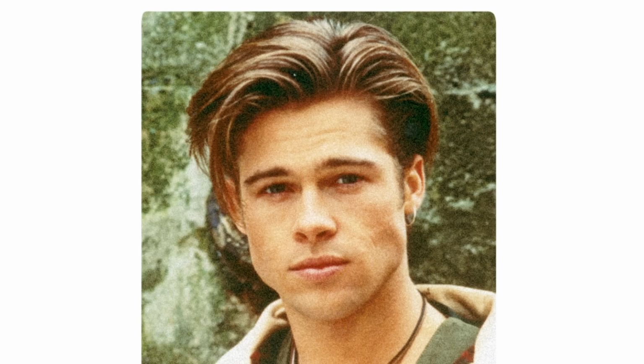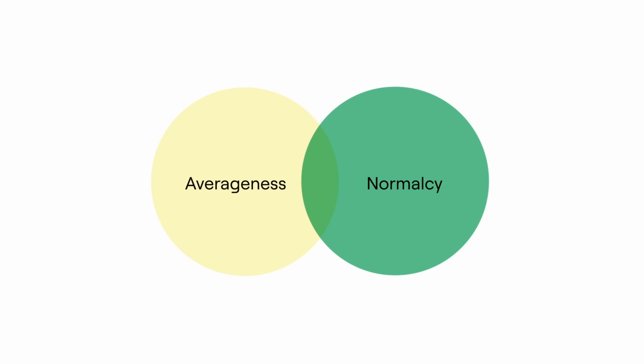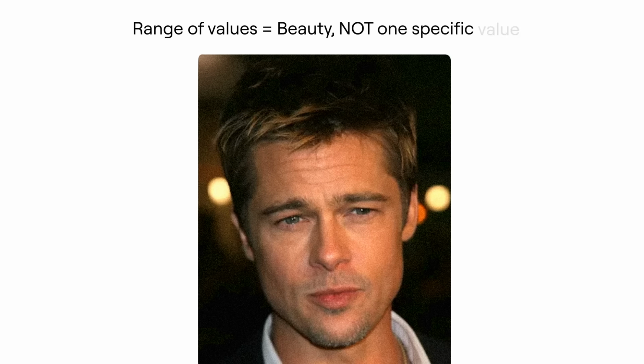But let's try to stay focused on Brad's facial averageness, or the normalcy of his face. Remember that averageness represents a range of values that can look equally beautiful. It is not about achieving one specific proportion, where some people claim a 1-to-1 ratio of the jaw width to cheekbone looks best, but rather as long as your jaw is not too narrow or wide and it fits within a range of values rather than one specific value, it will look best for your specific facial features.